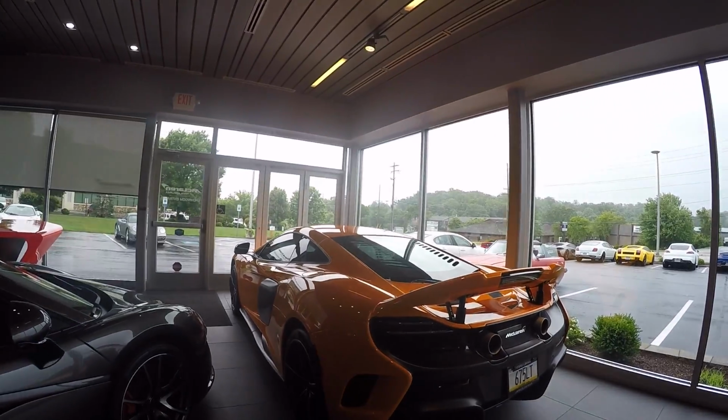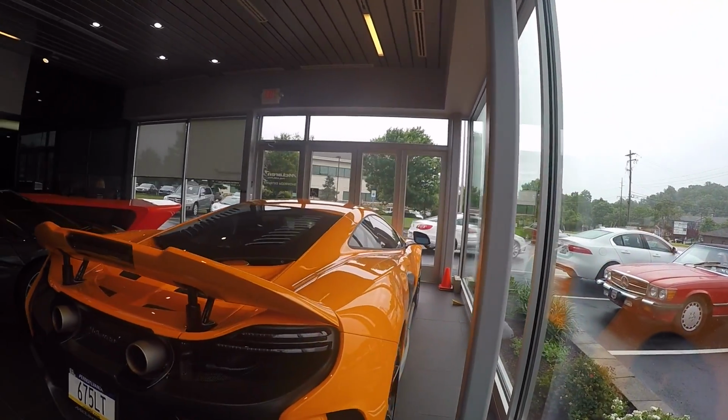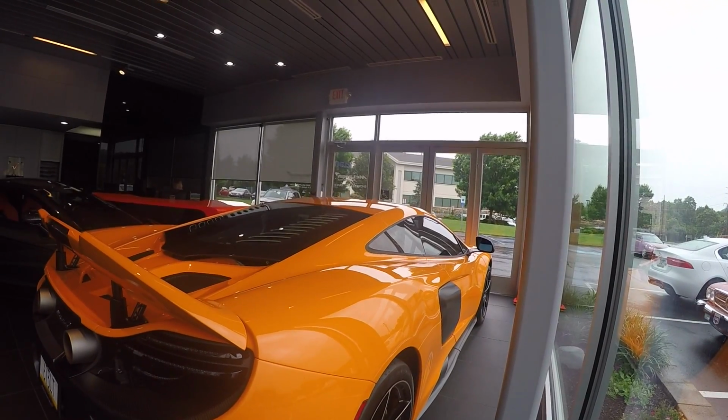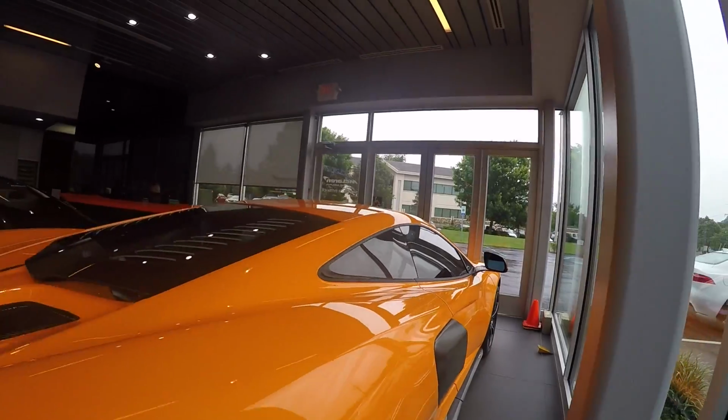Who loves a McLaren orange? LT? Oh my god, this thing is ridiculous. Matte carbon fiber.